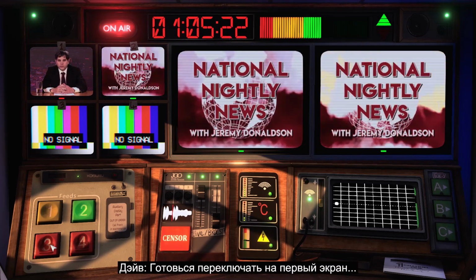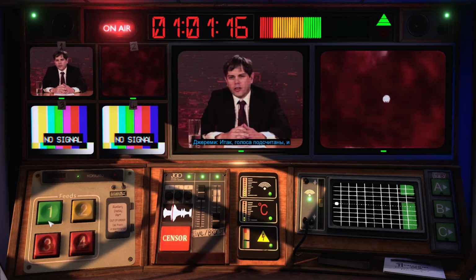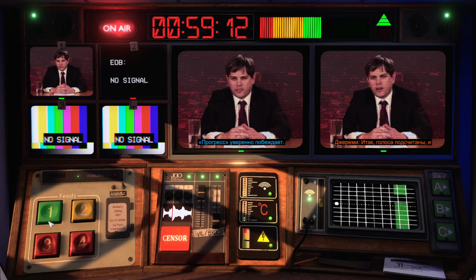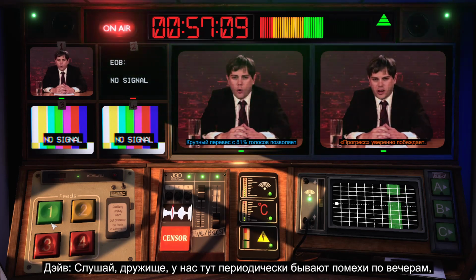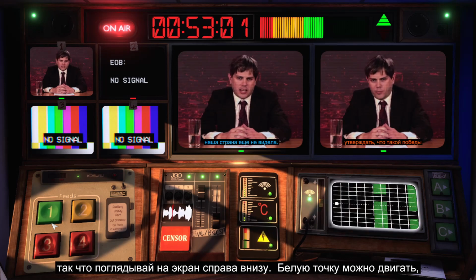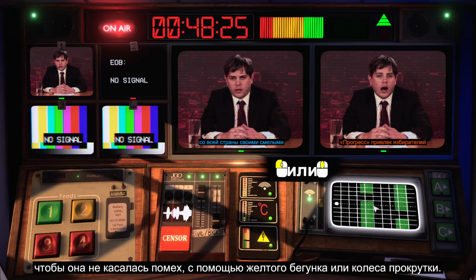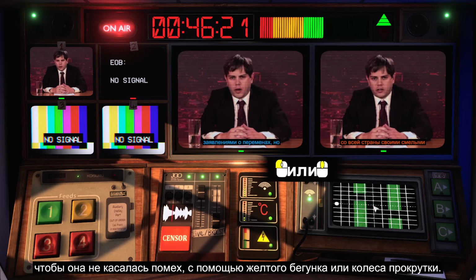Here it comes. Switch to screen 1 now. Lovely, mate. The votes are in and it's a decisive win for Advance. Listen, mate, we often get a bit of interference around this time of night, so keep your eye on the machine on the bottom right. You can move that white dot up and down, avoiding the interference using the yellow knob.